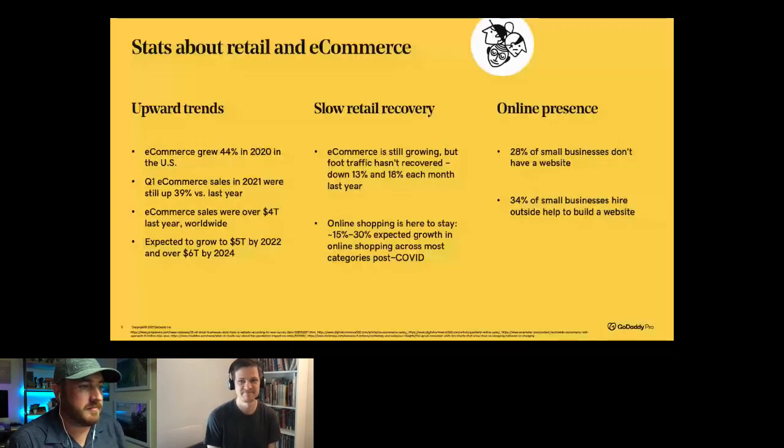Let's look at some stats real quick before we get into some of these extensions, about retail and e-commerce as it stands today. Last year, during the pandemic, e-commerce grew 44% in the US. I think it's probably easy to know why that's the case. Lots of retail establishments had to close down temporarily, and a lot of that got moved online. In Q1 of this year, however, it was still up 39% over last year. So it's still growing, and things reopening after the pandemic has not stopped e-commerce from continuing to grow. Sales were over 4 trillion last year worldwide, which is huge, and expected to grow to 5 trillion by next year and 6 trillion by 2024.